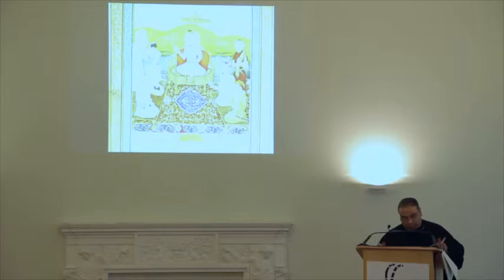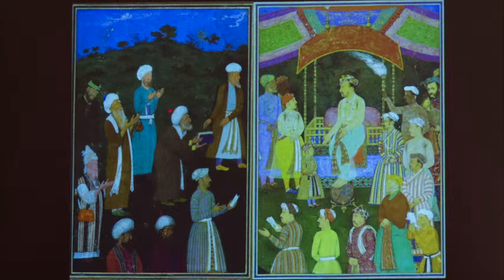This painting has elements that are borrowed from earlier paintings. So you can see that the figure of Sa'di, previously in white, is here, standing in the same kind of posture, holding a book.